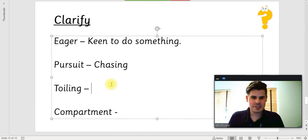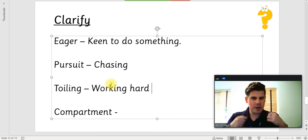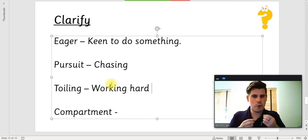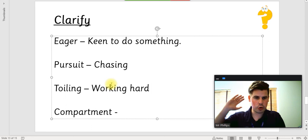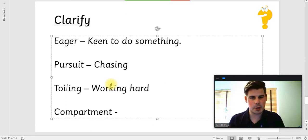Okay, so toiling is like working hard. It's like slogging. It's like putting everything you've got into your work. If you're toiling hard, you're really putting everything into it. It's normally used to describe physical work. You can mentally toil and you can be studying really hard and it's toiling. But toiling is normally physical work, slogging and really, really working. So she had to toil onwards, she had to push onwards, and it was really, really difficult to do so.